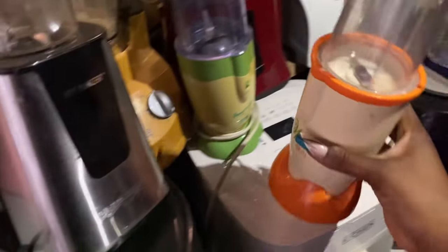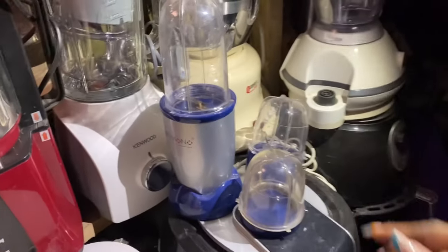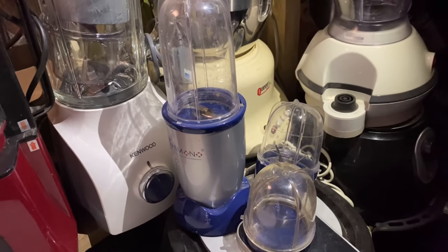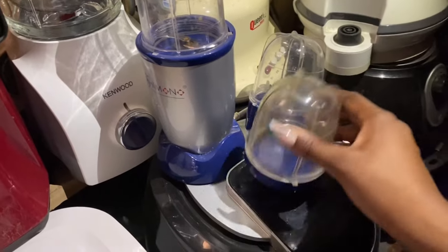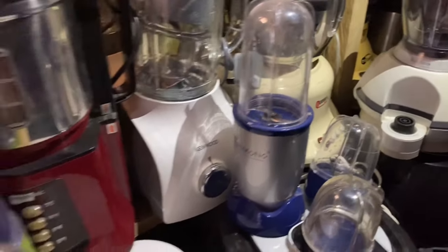6,000 naira last. This one is 3-in-1, Abby. How much is it? That one is 12,000. No, 11,000 last. So it's saying this one is 11,000 naira last, and it comes with 3 cups. Great for your blenders and all of that.